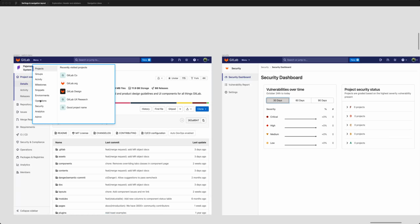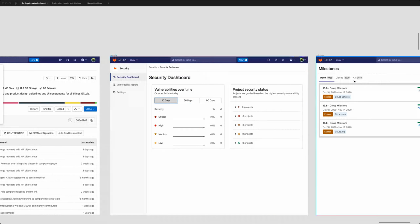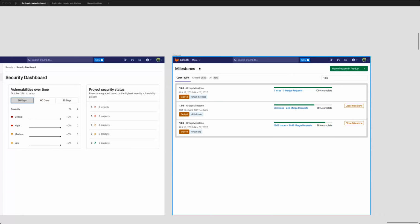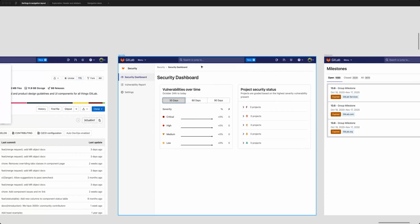If we select some of the other options on the menu, such as security or milestones, those pages would look respectively like this. So the change is very minimal to these pages as they will look essentially the same, and the functionality to get there is all nested within this menu. There's no more guessing whether you're going to click on the groups or projects or more. There's just the menu button.